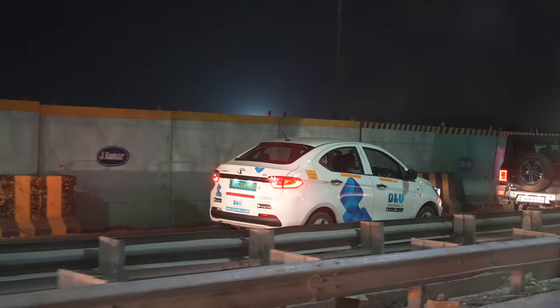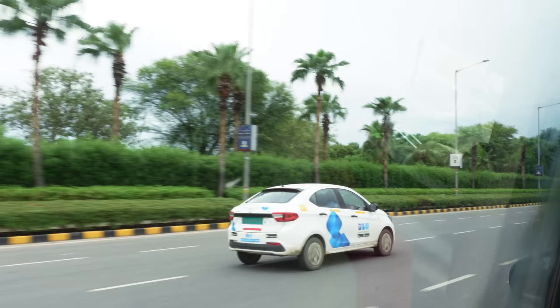And then one more is actually Blu Smart, which our friend told us about. It's basically an electric vehicle version of Uber. We didn't get to try it, but I think you should check it out.